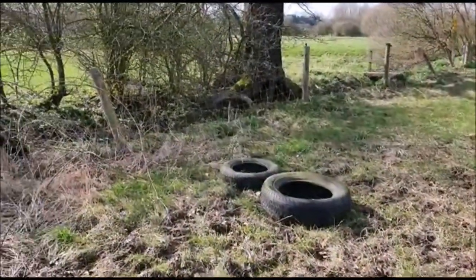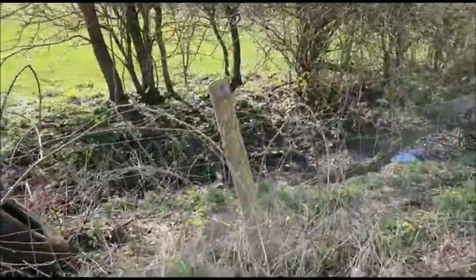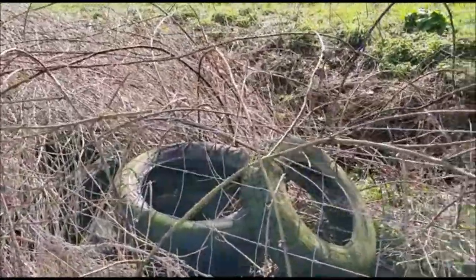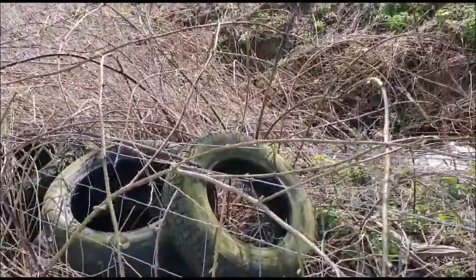So here are the tyres, two that I've already recovered. This is the bramble pile that I've got to extract these from so that I can plant my potatoes.